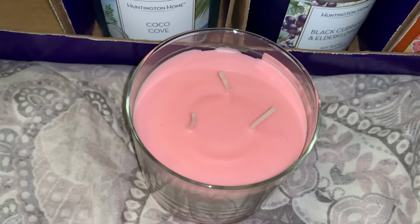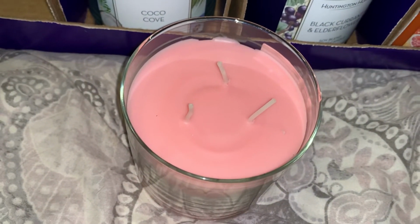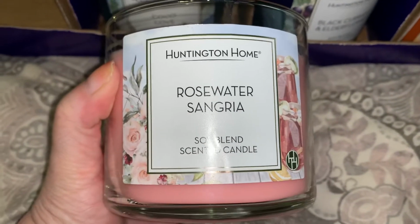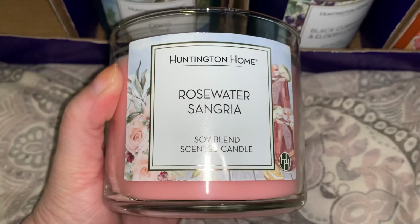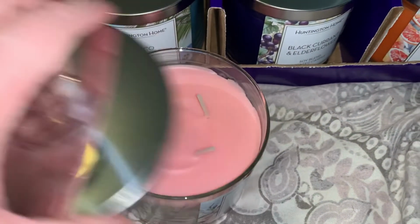Sangria is an alcoholic wine-based beverage that has a lot of fresh fruit in it. So I definitely like this one. Like I said, I did pick up a double of this one at the store. So huge fan of this one. Let's go ahead and hop over to the next one.